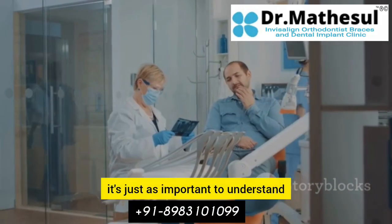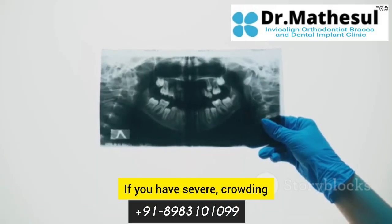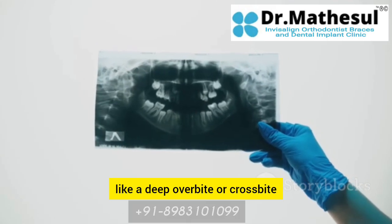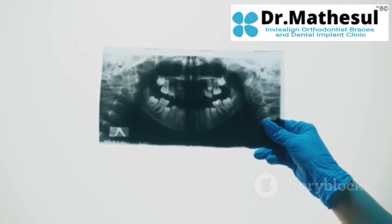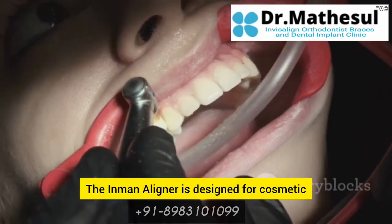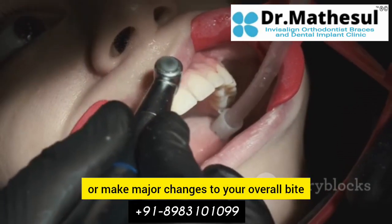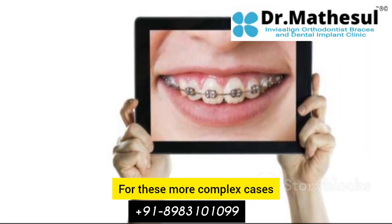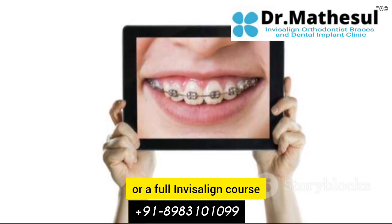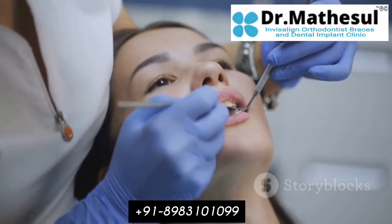However, it's just as important to understand who the Inman Aligner is not for. If you have severe crowding, significant bite problems involving your back teeth, like a deep overbite or crossbite, or issues with the position of your tooth roots, this is not the right tool for the job. The Inman Aligner is designed for cosmetic alignment of the front teeth. It doesn't move back teeth or make major changes to your overall bite. For these more complex cases, you would need a comprehensive treatment like traditional braces or a full Invisalign course. Your dentist will do a thorough assessment to see which category you fall into.